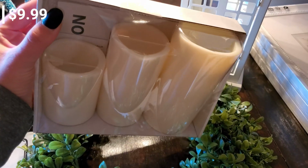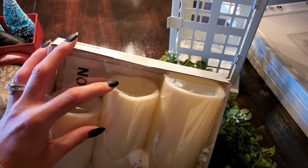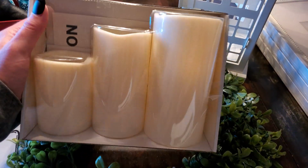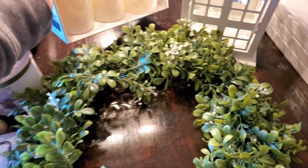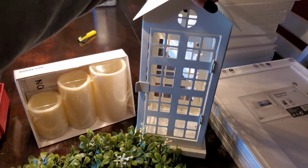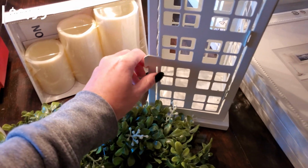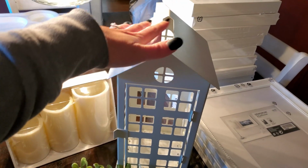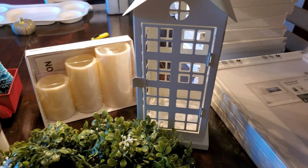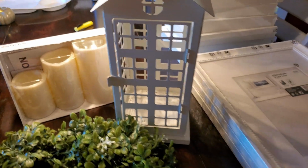And I also got this LED candle set, and I know you can pick these up at the Dollar Tree, but I really liked how the tops of these just look like they have been melted. So I went ahead and picked those up. And I also found this really cute lantern, and it's gonna fit a very tall candle in it, which I really love. And I think I'm gonna decorate the top of this with some greenery, maybe from the Dollar Tree, to make it look more Christmassy.